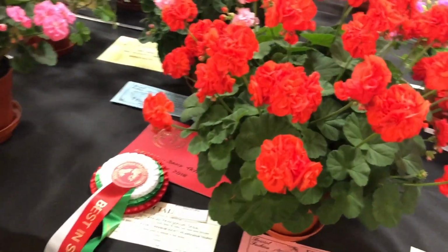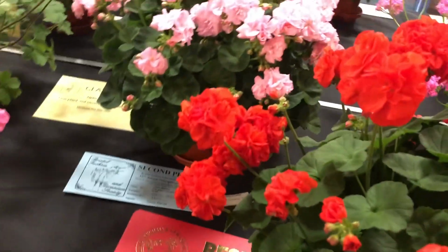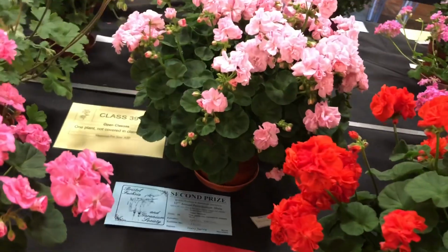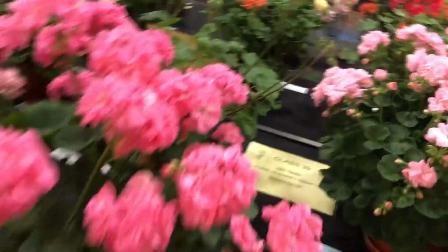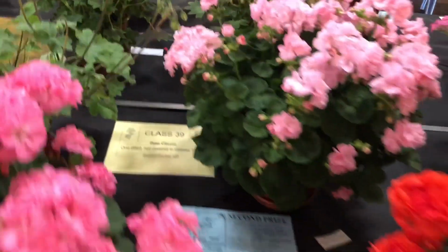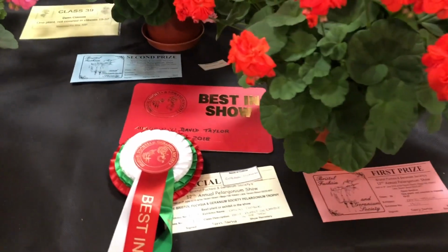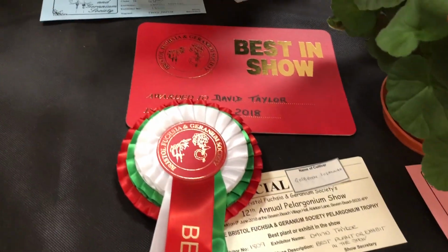We come around to this one then, and this is one of mine. This is with the Floribunda. It's an overgrown, this is basically an open class. You put more or less what you want in it if it's not covered in one of the other classes. And I did very well here, getting first and second in the class. And that one won Best in Show. That very well rounded, did come very well in the end, and I was very pleased to receive this, very honoured indeed to be getting a prize like that.